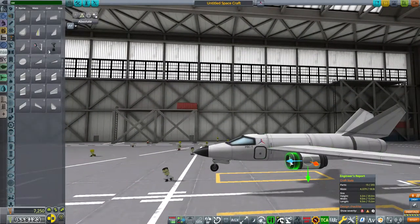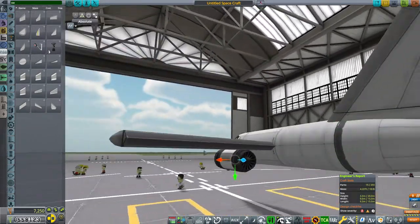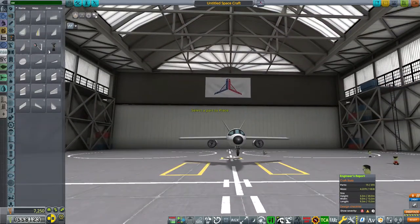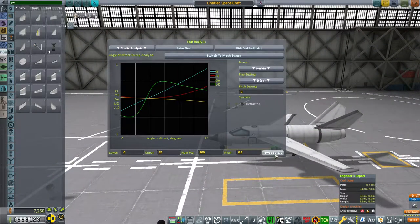So I'll connect them up something like that. There we go. Okay. Good. So that is what we currently have. Let's run an aerodynamic analysis on this. For takeoff, how are we looking?